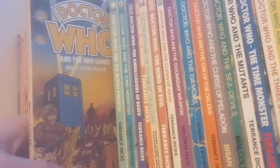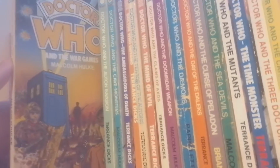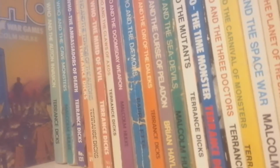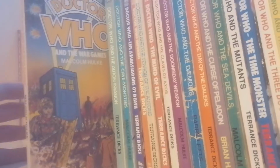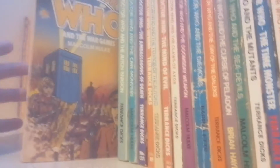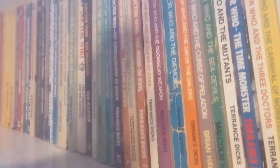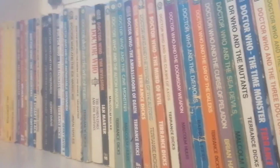The War Games, which for a 10-part story they managed to stretch down into a 123-page book, and apparently The Awakening is longer as a book, and this entire experiment is actually not too far off the length of this one, and that's a 2-parter. I cannot wait to read this one because I just want to see how well it's done. Sorry, we're just moving some things around.